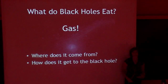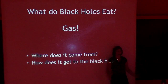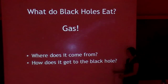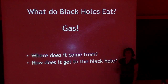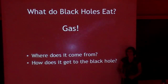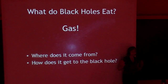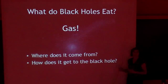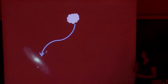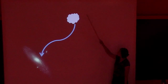And so what I'm wondering is, what is the comparative role between cold flows and mergers, and does it depend on redshift, on galaxy mass, on gas fraction, on merger rate, on all of these things? So I'm not going to answer every single one of those questions today, but this is the first step in what I think of as a series of studies that I'm going to do focusing on this topic. So what I'm going to study is the relative role of cold flows and mergers in feeding black holes in high redshift galaxies.